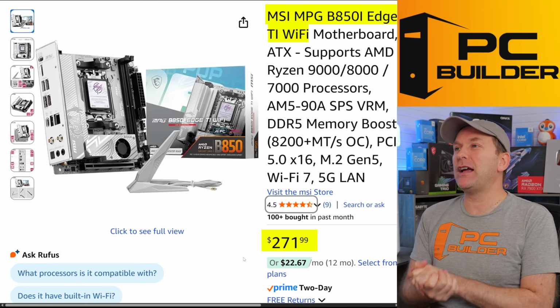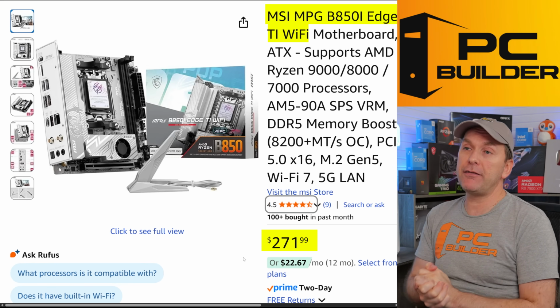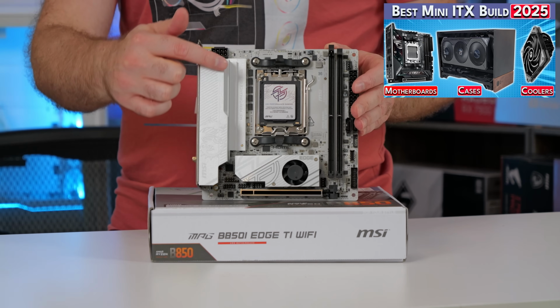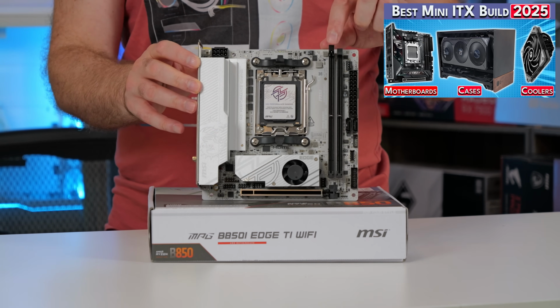Let's start with the MSI MPG B850i Edge TI Wi-Fi here. $271 right now at the time of filming. I like this motherboard. We used it in our best mini ITX build guide video. Link down in the video description. Check that out for everything you need to know about ITX builds in 2025.